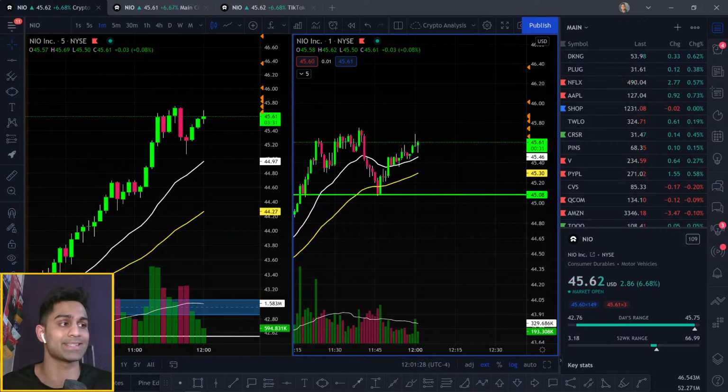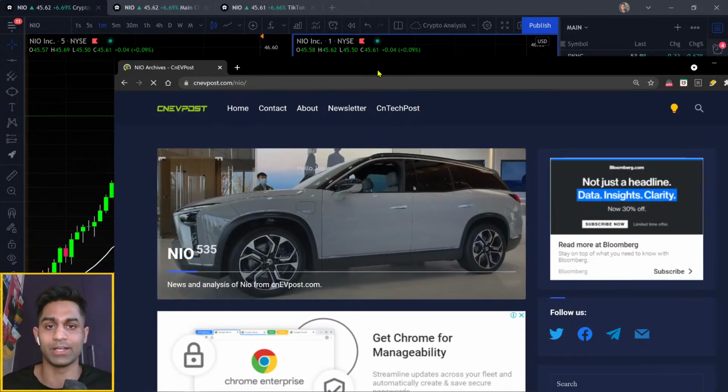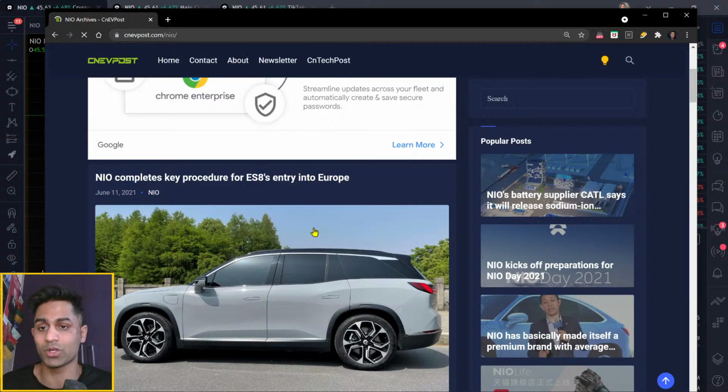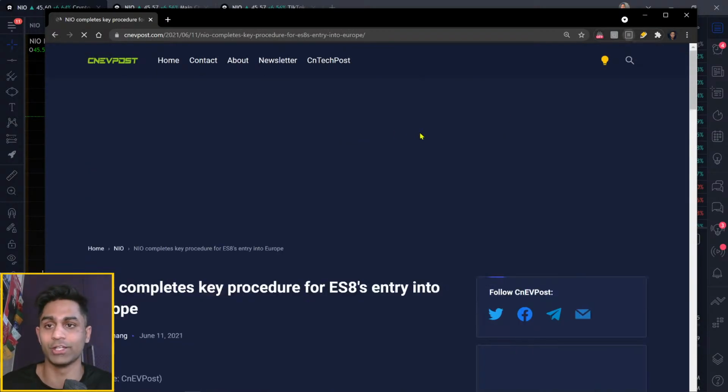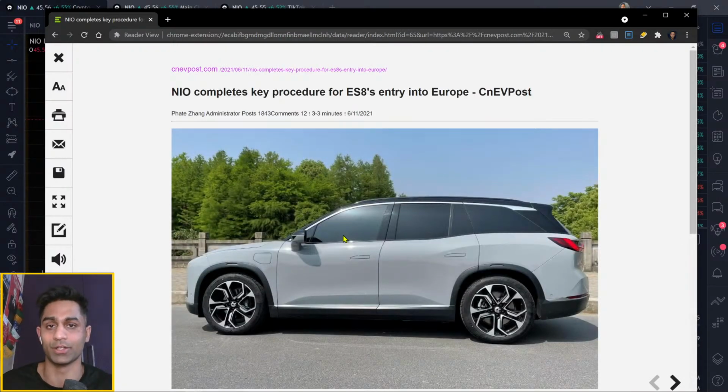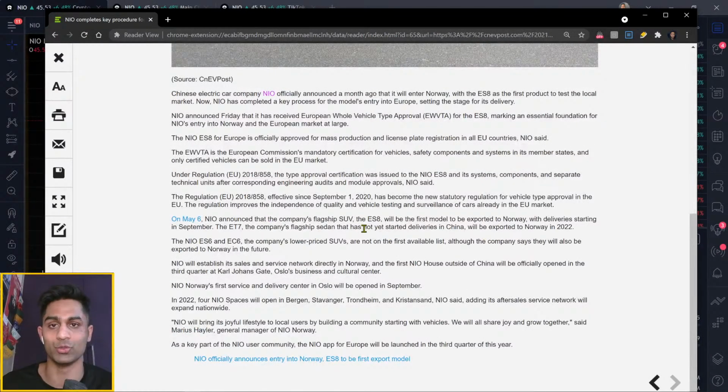The first one is that the ES8 is getting rolled out, or they basically got the approval. So NIO completes a key procedure when it comes to the ES8's entry in Norway, right? That's the first vehicle that we learned about when they were talking about the expansion into Europe. When we had the Norway live stream and the press conference, they also mentioned that the ES8 is going to be the first vehicle that they export over to Norway.